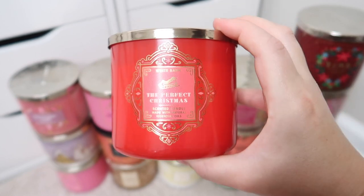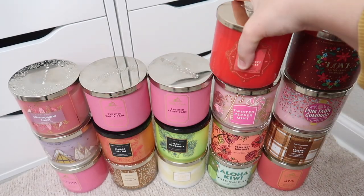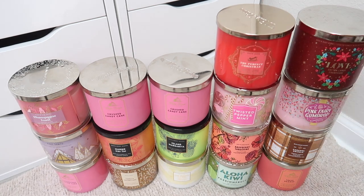So this one is amazing. I would totally buy that again. I actually haven't ever burned one of those though, so I don't know about the scent throw and stuff, but I can only imagine that it smells great.